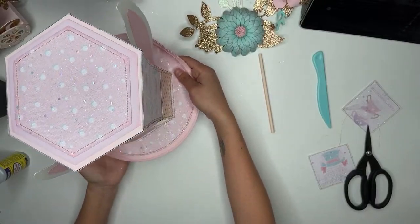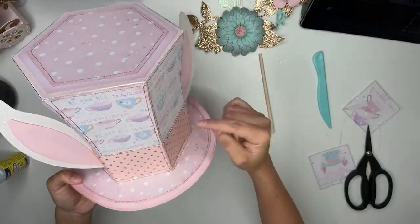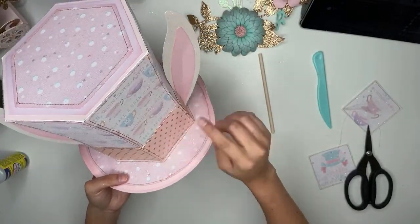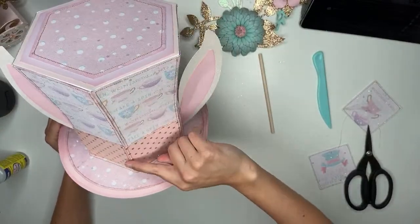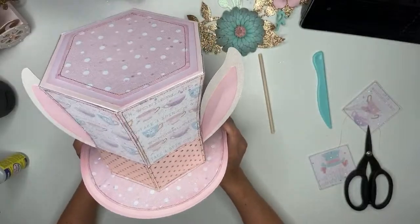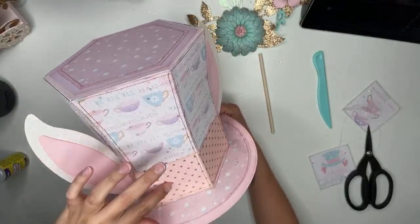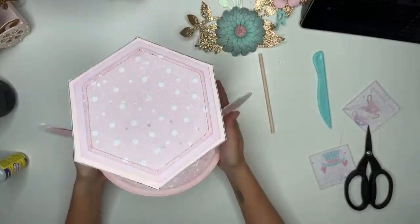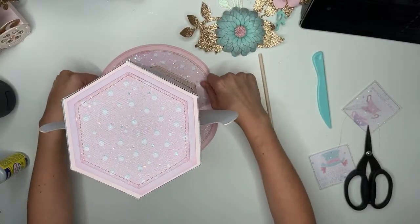Okay, so yeah, I can see what I did here. The front should have been just one panel, but I made it where the front is at an angle. So it's meant to be just one panel like this. But it's okay. Mine's gonna be a little bit different and it'll still look cute.